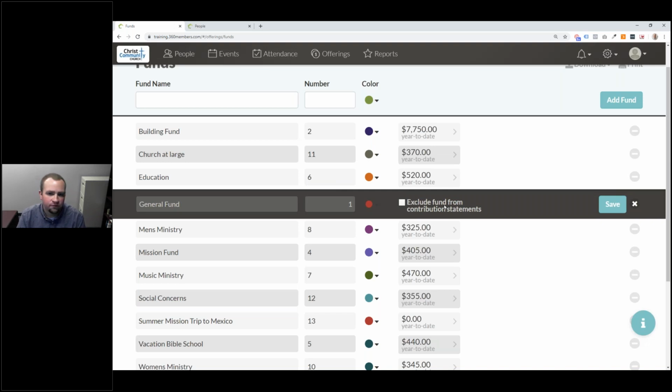But if you are registering for a trip, like maybe the summer mission trip, and you as an attendee are paying for the flights, you as the church should not accept that as a charitable donation. That's starting to get on shaky or maybe just illegal grounds. So you don't want those showing up on the contribution statement because it's truly a payment.